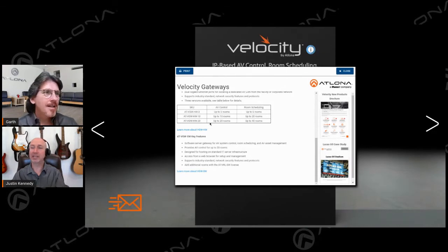Great question. What we've actually done, because we know that the scheduling integration, when you have a scheduling panel on the outside of each room, does not necessarily take up the processing that the control functionality would, is basically double the licenses for scheduling. So a three-room gateway will give you 6 total scheduling rooms, 10 will give you 20, 20 will give you 40. And same thing on the software side. You'd simply double the amount of room licenses you have, and that gives you your scheduling integration.